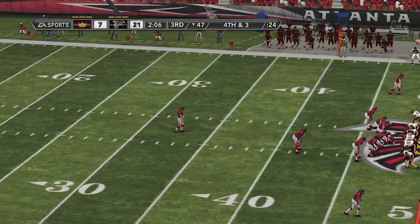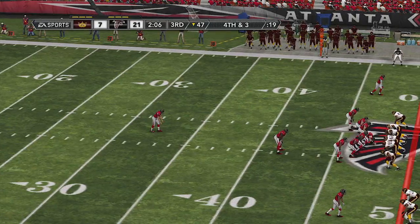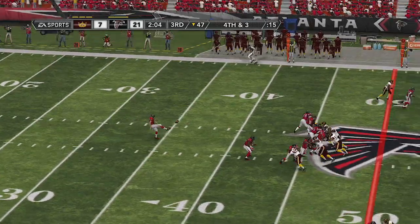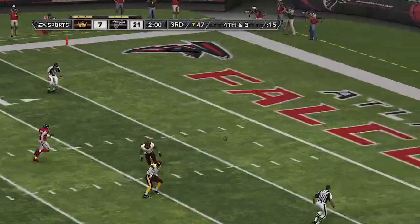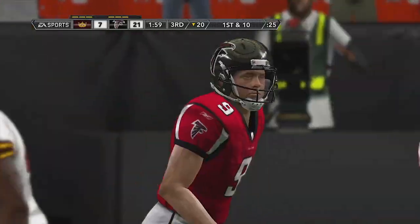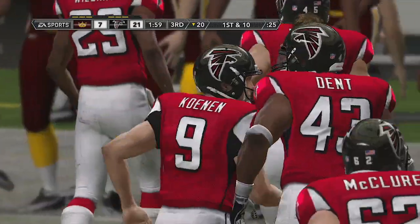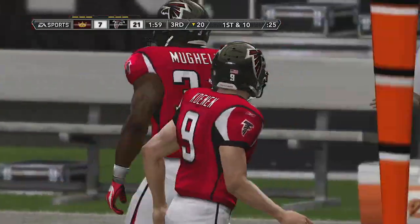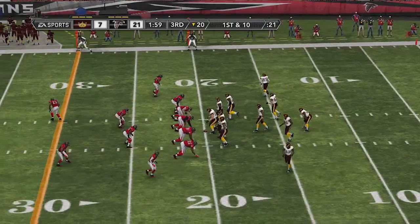Fourth down. The Falcons lining up to punt. The ball goes into the end zone. Touchback. He'll take over at the 20. You would have to think that this is where they need to make something happen in order to get back into this one. The offense will start at the 20.